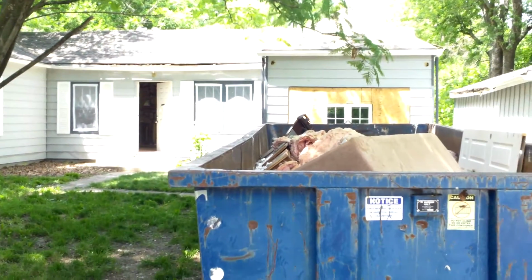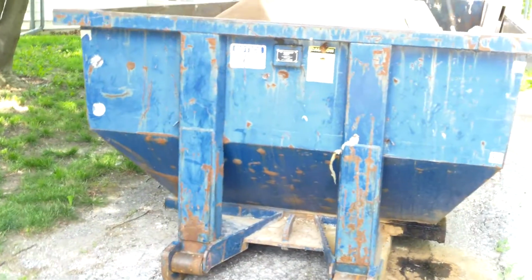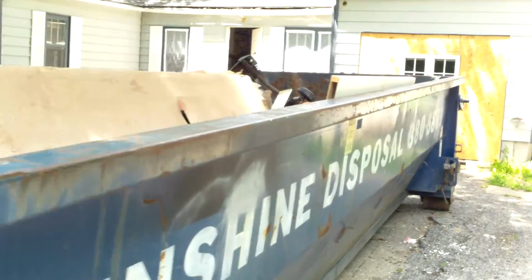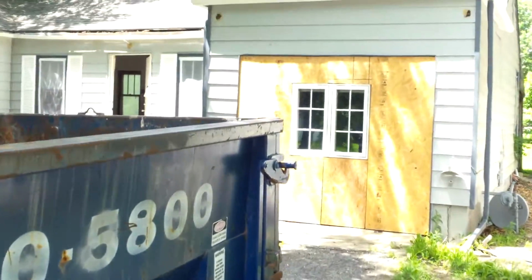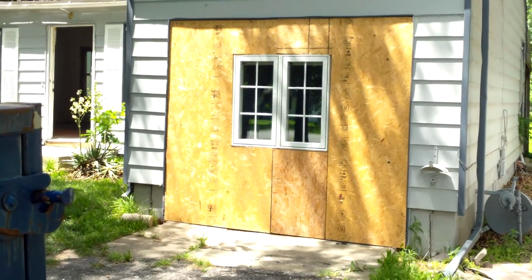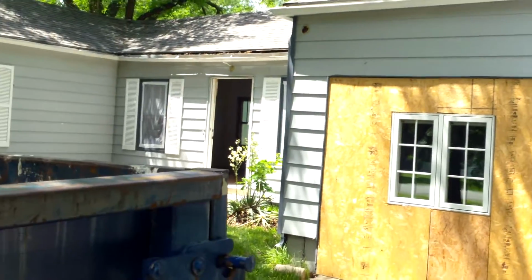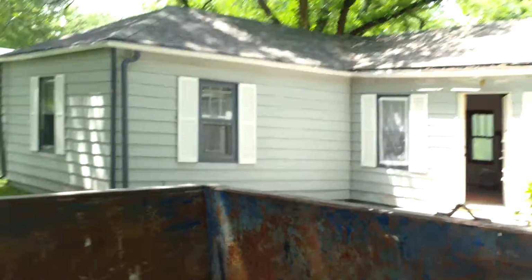Originally it was a 2-bed, 1.5 bath. This is our second dumpster because of all the removal that we've had to do. Tremendous amount of improvements on this property to begin with. This is an attached garage, and property values in this neighborhood dictate that we go ahead and punch in that third bedroom, and property values in this neighborhood definitely warrant it.